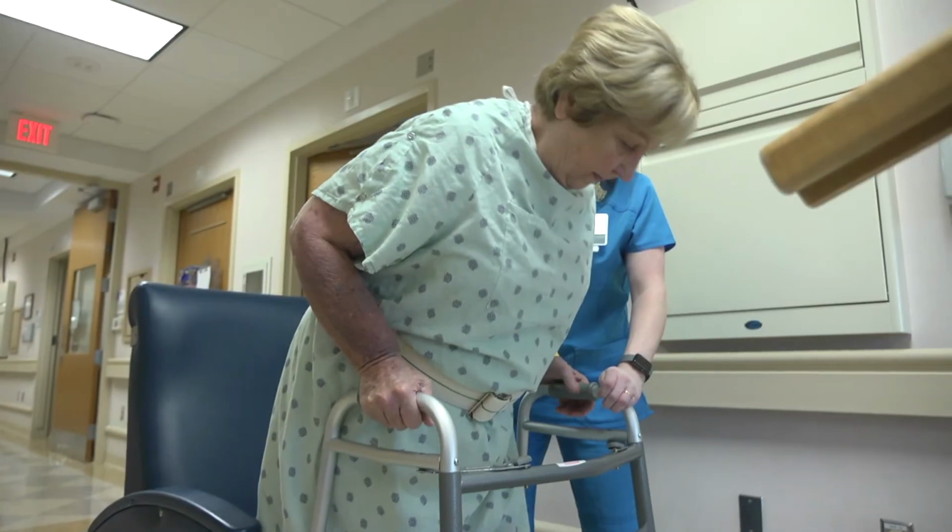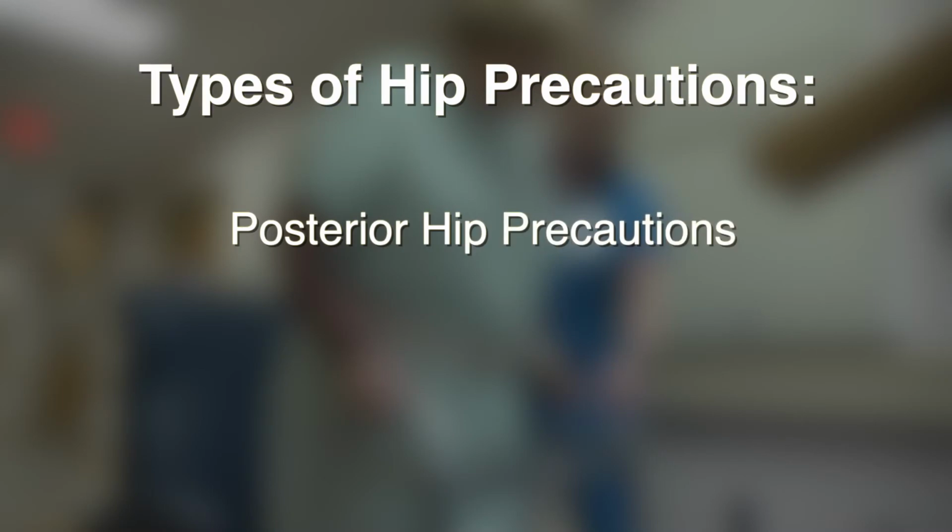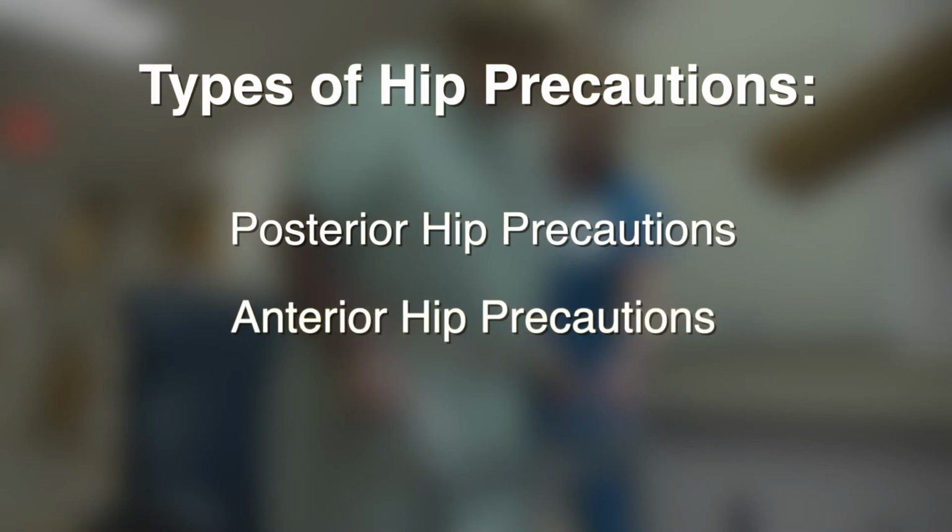After your hip replacement surgery, you will have some movement restrictions for a time period determined by your surgeon. These restrictions are hip precautions, based on where your incision is made. The hip precautions are to prevent your surgical hip from dislocating or coming out of place. There are two types of hip precautions: posterior hip precautions and anterior hip precautions.